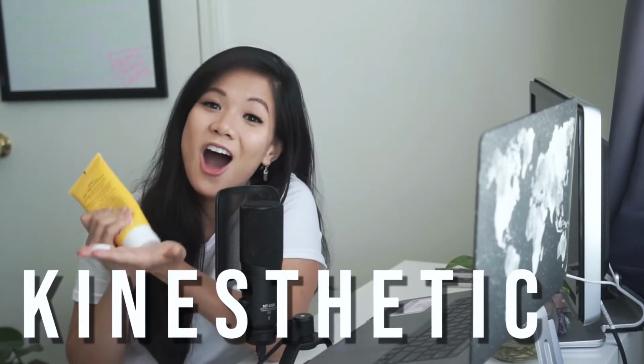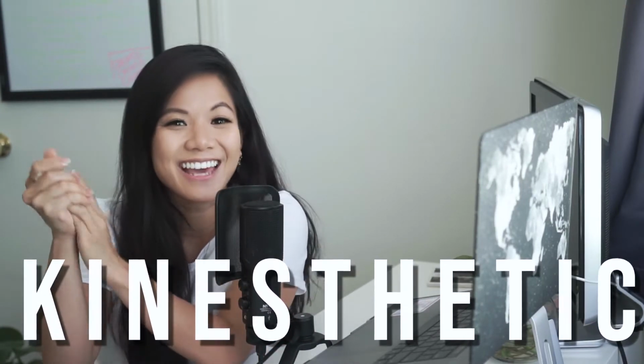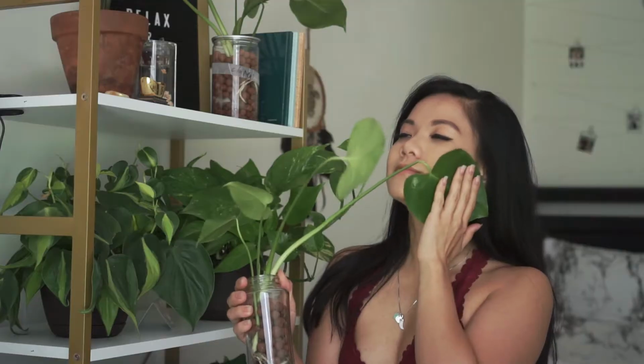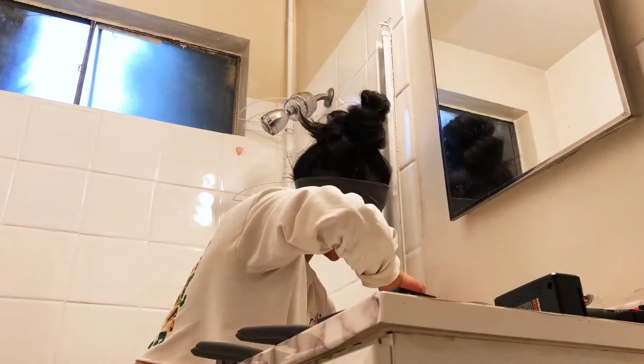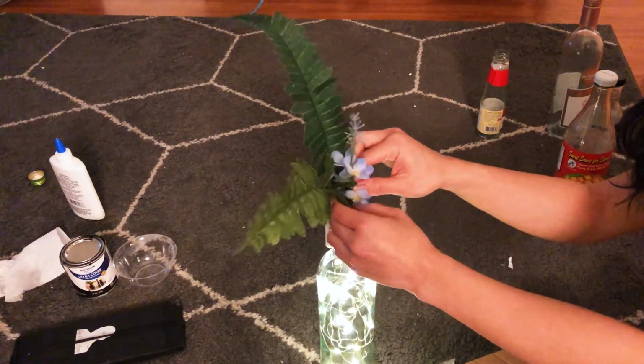Kinesthetics. All my people who love to be hands-on. Yes, all my kinesthetic people, you can learn better when you can feel, when you can touch things. You have to do things that involve your hands. So this is really great for people who love to do DIY projects or woodshop projects or just art projects, anything where you have your hands doing the work.